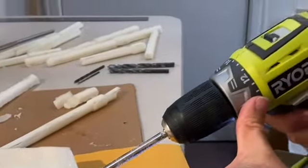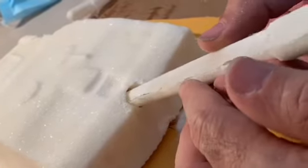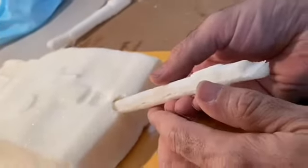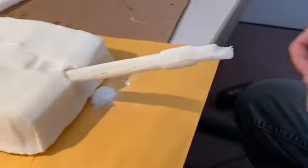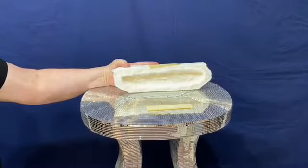Particularly proud of making that work. Now it's large enough to be able to get one of these guys through there. Lovely. Because for some reason it wants to lean.